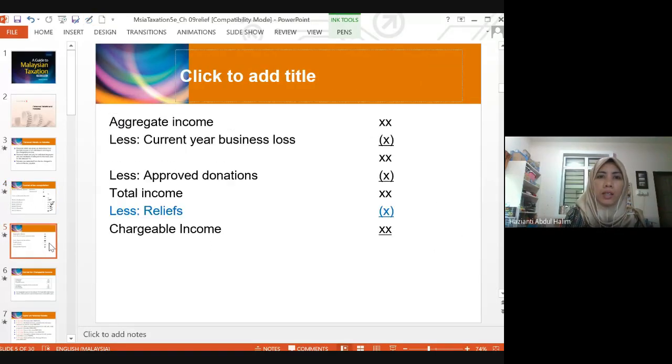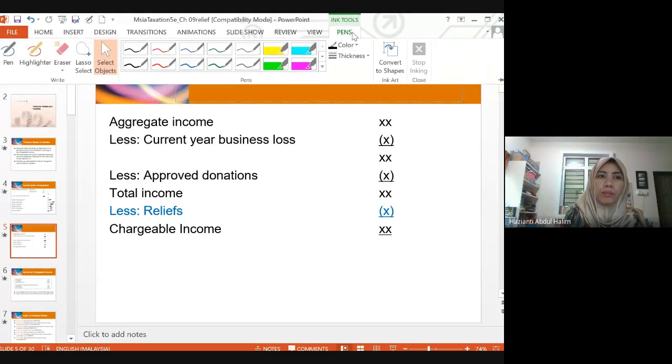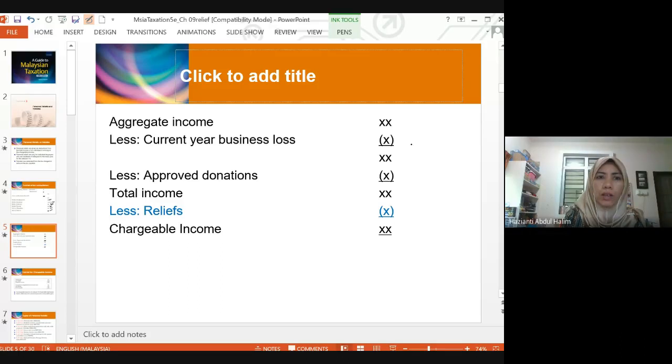And then here, if you have a business, this is where we have to minus our business loss, but we don't. Next are approved donations, if any. For the earlier question there were no approved donations. So if you want to include it or not, it's actually okay. That will give us total income. This is where we stopped when we did non-business income. This is where reliefs come from. So we have done until total income, then we have relief to arrive at our chargeable income. And the tax payable will be computed based on our chargeable income.